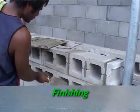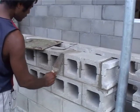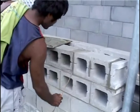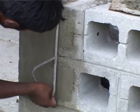Before the mortar fully sets, finish off the joints neatly. Scrape off flat like this. Or for a better finish, use a tool like this. It also helps to push the mortar into any gaps.